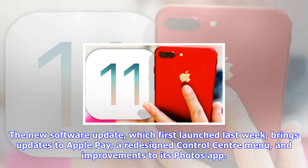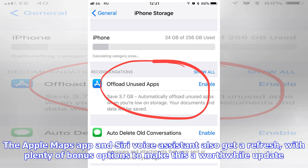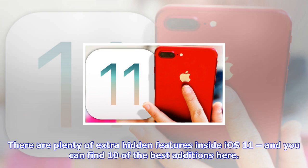The Apple Maps app and Siri voice assistant also get a refresh, with plenty of bonus options to make this a worthwhile update. There are plenty of extra hidden features inside iOS 11, and you can find 10 of the best additions here. However, one feature that hasn't had a huge amount of publicity could be one of iOS 11's most useful. Hidden inside the Settings menu is a way to instantly free up space on your device without losing any vital data.